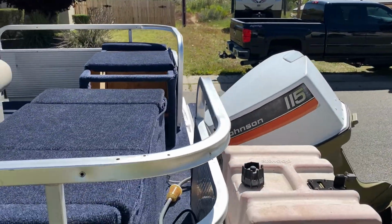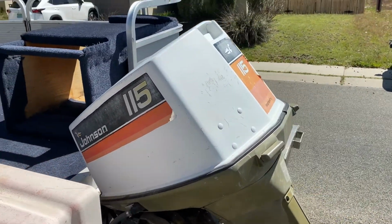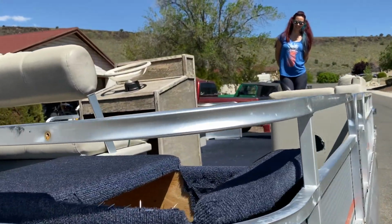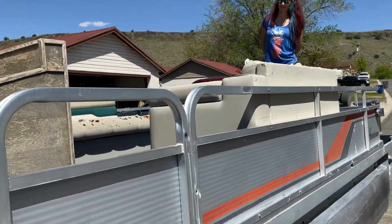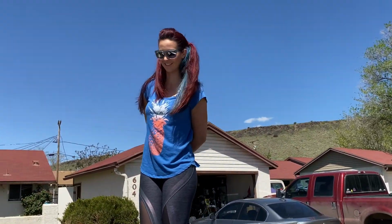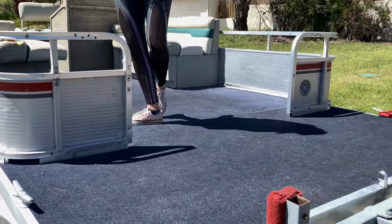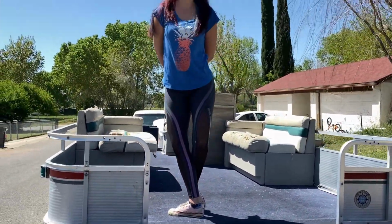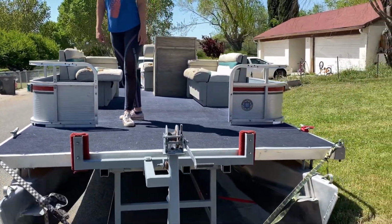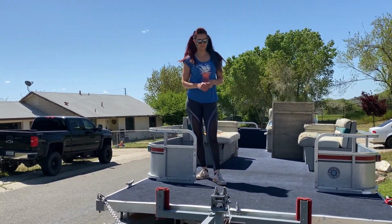Whoa, it shakes a lot when you're on it. Because the trailer. Old Johnson 115 V4 two-stroke. And it does run. It has a bunch of new parts in it, so that's nice. But it's not pretty. But we'll see if we can make it pretty. And this is a 1974. The engine's a 78, apparently. Probably originally came with like 60 horse.